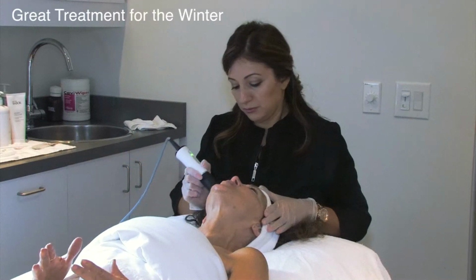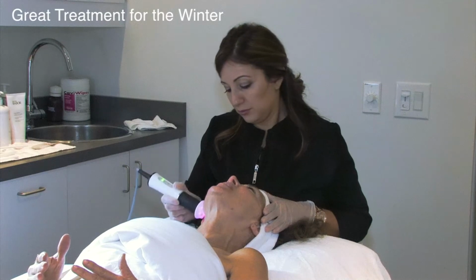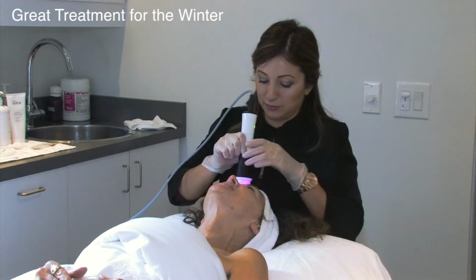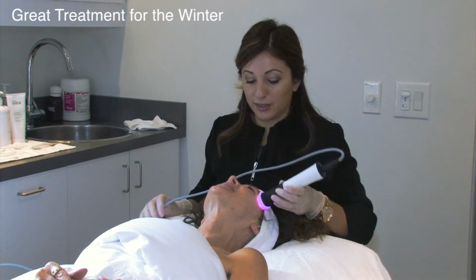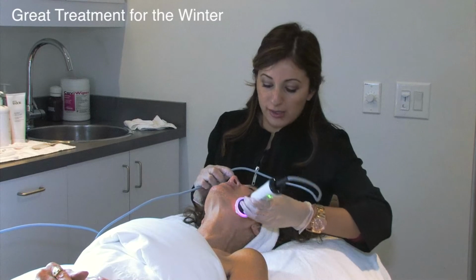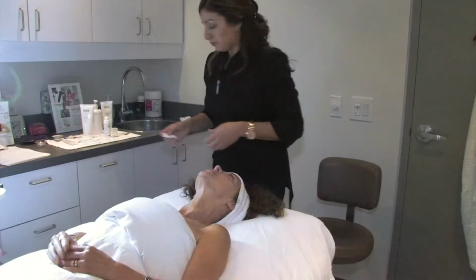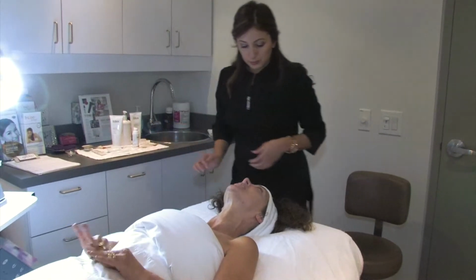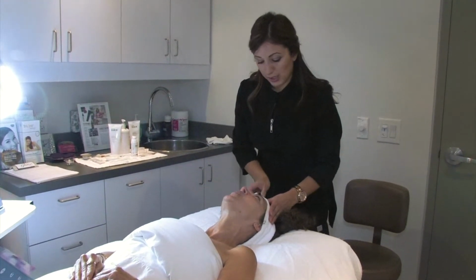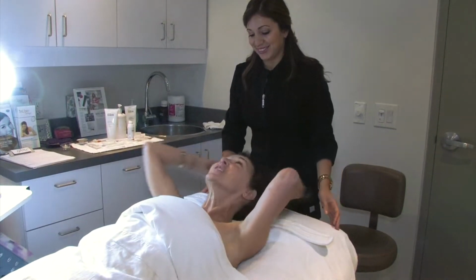So I would think this would be a particularly good treatment for the winter, especially when our skin starts to look a little bit dull and lifeless. Yes, it's a great treatment because of the hydrating effect, and it gives you a really nice radiant glow. So is the application of sunscreen the last step in the treatment? Yes, that's the last step. So I'm almost done. You're good to go. How's it feel? Feels good.